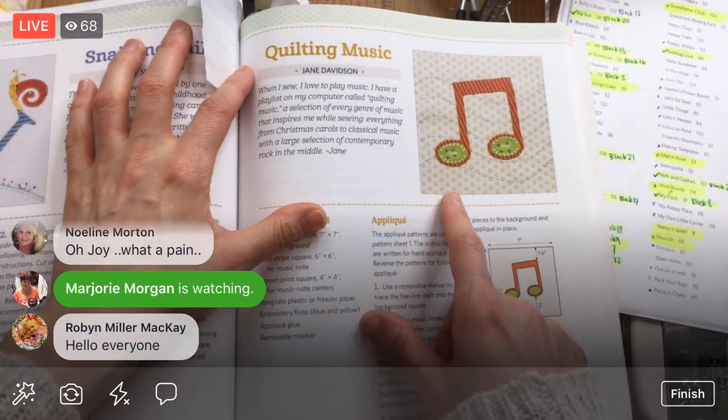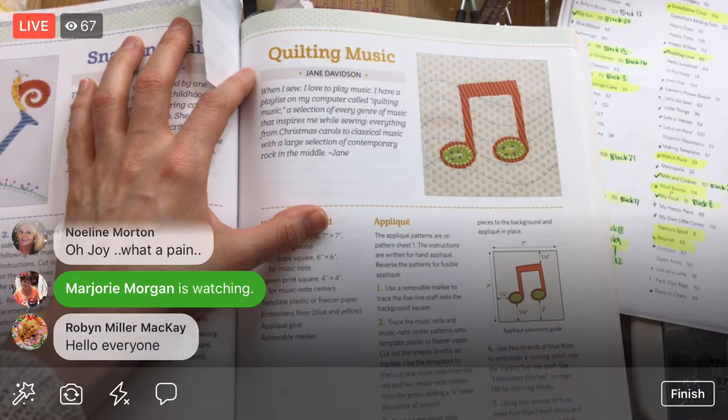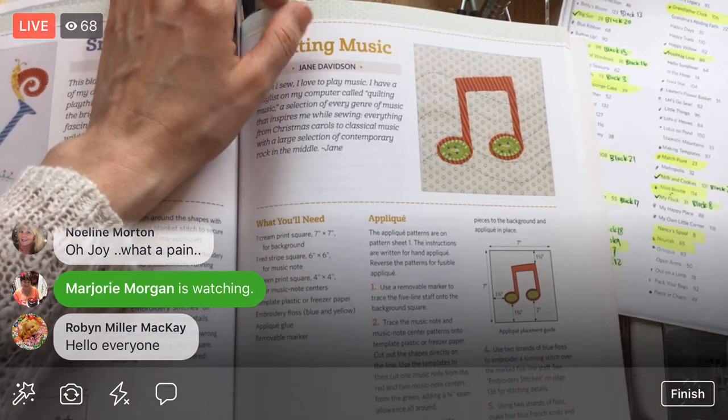All right, we have Quilting Music by Jane Davidson. She's one of the authors of the book here. This is on page 61. Cute, cute.